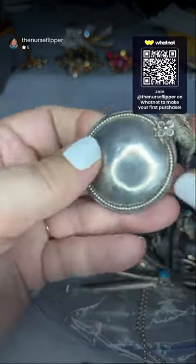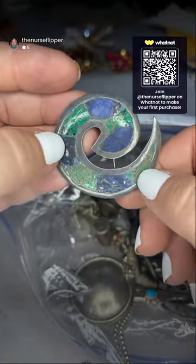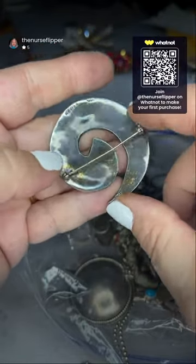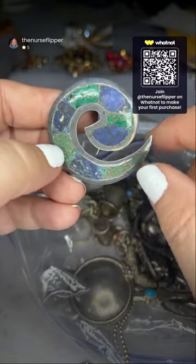What else do I got in here? I got this big hunk of sterling. It's on a cord. Fine, Aaron. Oh, look at this one with turquoise and malachite. This is an older one. It is stamped. This one's probably old Taxco. It's cool. I like the distressed look on that.